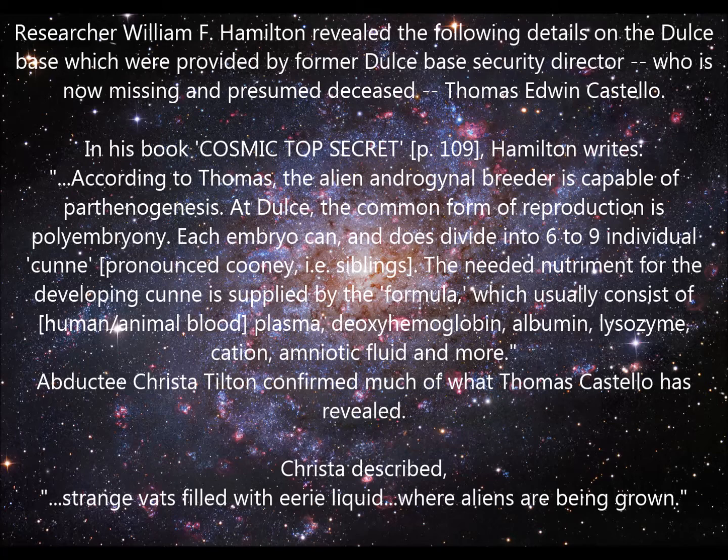At Dulce, the common form of reproduction is polyembryony. Each embryo can, and does, divide into 6 to 9 individual can, pronounced kuni, that is siblings. The needed nutriment for the developing can is supplied by the formula, which usually consists of human/animal blood, plasma, deoxyhemoglobin, albumin, lysozyme, casein, amniotic fluid and more.